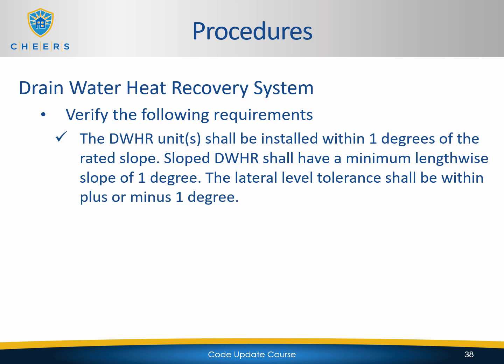The DWHR unit shall be installed within 1 degree of the rated slope. Slopes DWHR shall have a minimum lengthwise slope of 1 degree, and the lateral level tolerance shall be within plus or minus 1 degree. So these devices are intended to be installed with some slope so that the water will drain through it at a steady rate, and that rate is how they calculate how efficient that unit's going to be. If it's got too much slope on it, that hot water is going to flow through it too quickly, and you're not going to get enough heat transfer through it for it to meet its rated effectiveness.